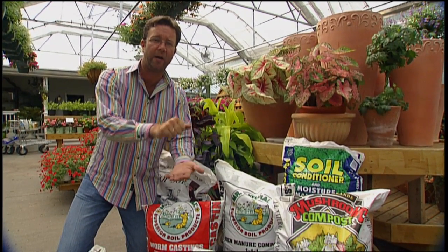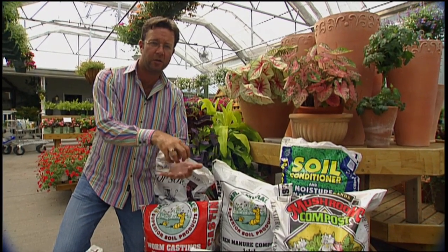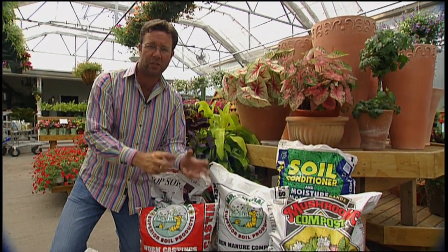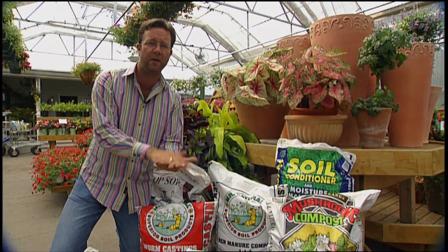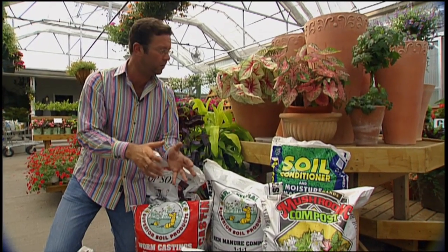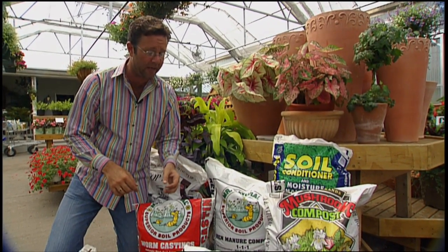It gets air and water and all of those good things circulating down into the ground, so that not only are the roots of your plants healthy, but the soil itself is healthy. And all of those beneficial mycorrhizae and the beneficial bacteria have all of the air and the water that they need in order to not only survive, but thrive and make your garden a better place.